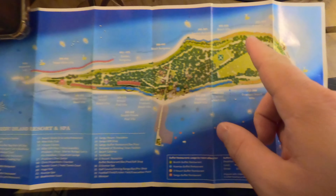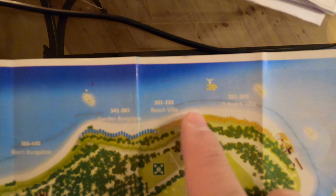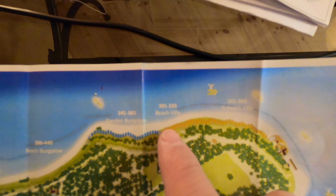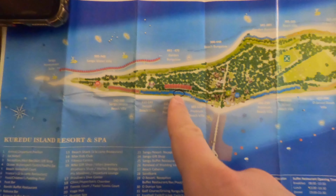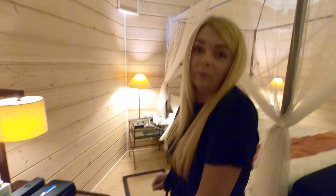This is the island map. So the O beach villa we were supposed to be in was around here, all along here, and we requested rooms over here without an obstructed view to the Indian Ocean, one of the best views. And they just gave us a free upgrade to a jacuzzi beach villa, which is a few hundred pounds more. It's quite a bit more. All the rooms are being renovated.